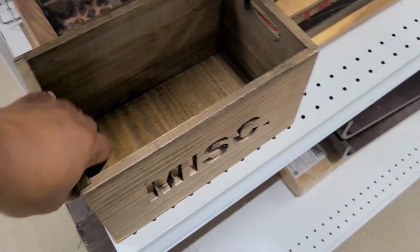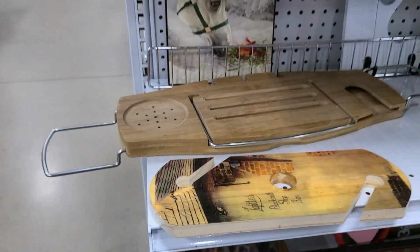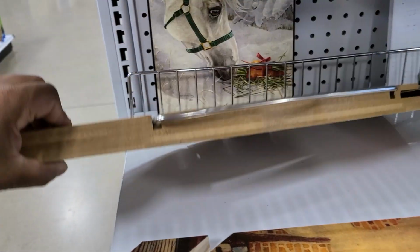For some reason, this particular day, they had a lot of wooden items out. Normally, this location does not have as many wood and decor items, but I was loving everything. And this right here is absolutely one that I regret not picking up.